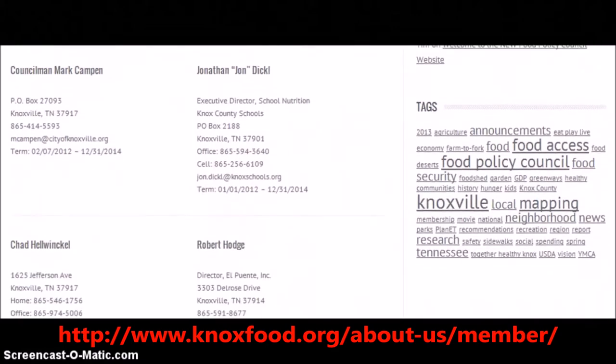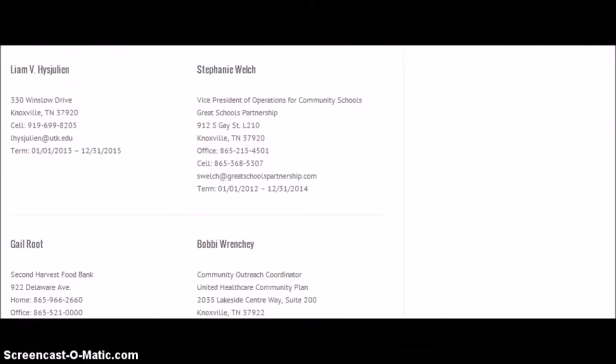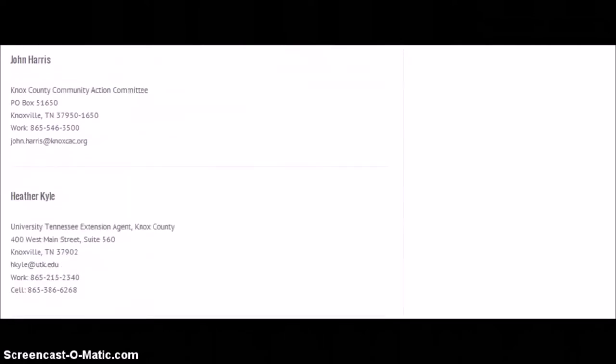Here is the Food Council's website showing their people. And oddly, they're not cheering or patting their own back about this recovery that they made in this area.